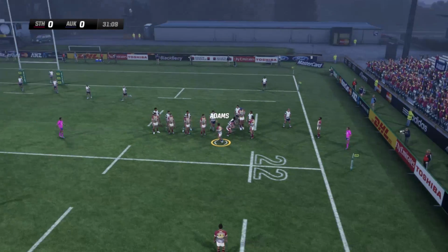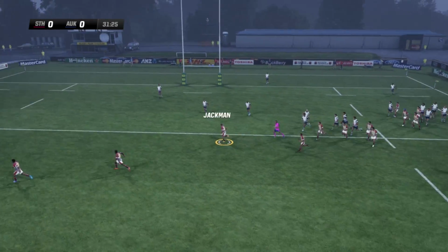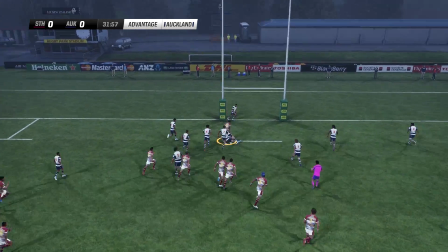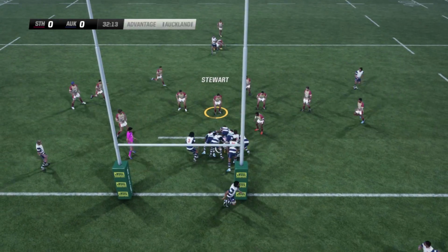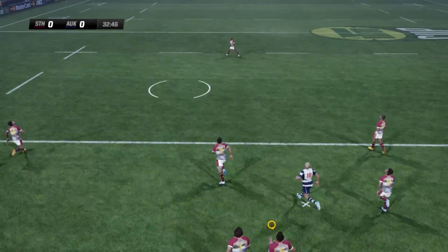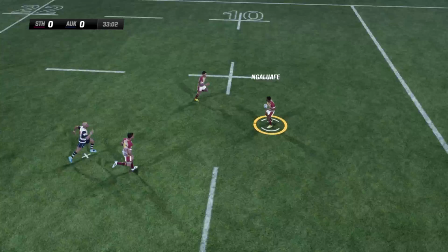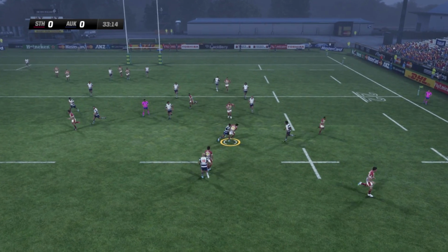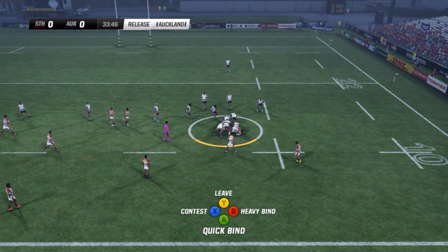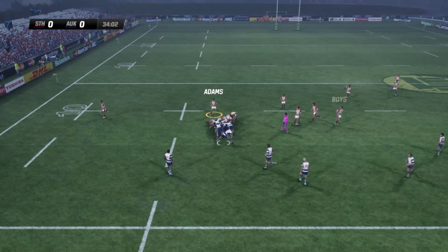Holo goes. Beckwith. Nicely taken. Adams fires at Jackman. There's 2 on 1. Oh, he's knocked it on. Holo kicks through. And it'll be Auckland ball. Anscombe finds himself with it. They go to Saley. And Francis Saley kicks straight down to Ngalafe, who was looking to line something up. Hasn't got it away. And Auckland have sacked him.